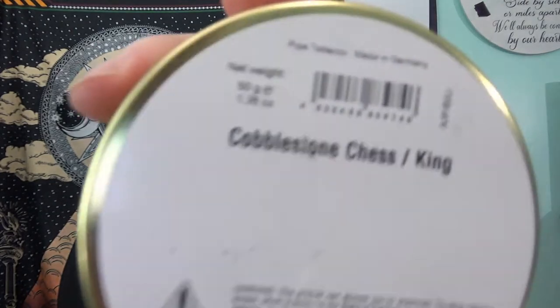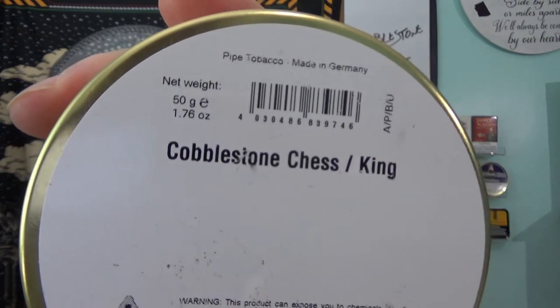As you can see, I'll read the tin description for you. Cobblestone Chess King. This is from the chess series that they have. They have three different series, I believe. I'll go to smokingpops.com here and read you what they have. It's blended by Kohlhase & Kopp in Germany. Cobblestone's chess series features Pop Tobacco's name for the namesake's game pieces. The King is a ribbon cut mixture of Virginia and Perique, offering a distinct and delicious flavor profile for vapor lovers.